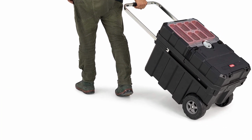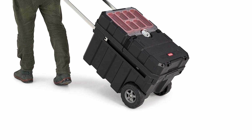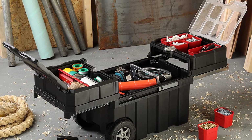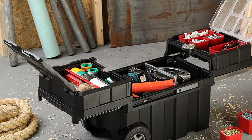The Keter rolling toolbox features a pull-out steel handle and tips up on 2 wheels for pulling. The unit is made from all-weather resin and measures 16.34 inches high by 24.25 inches wide by 14.88 inches deep.